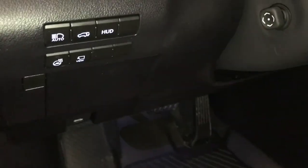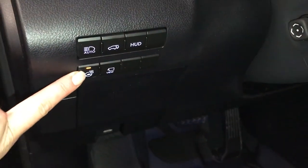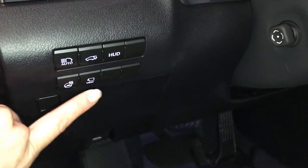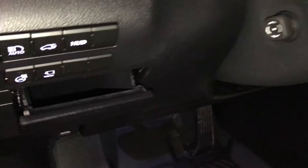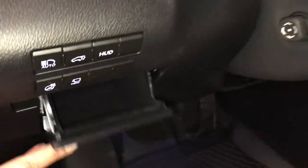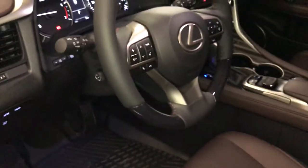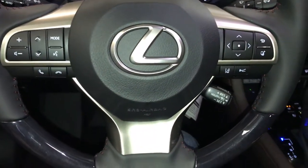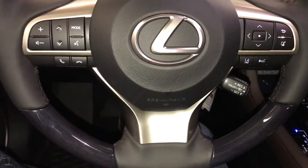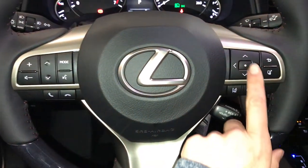Controls here for your automatic high beam feature, trunk release, heated steering wheel, panoramic view monitoring, turning on and off the heads-up display, odometer trip and dashboard lighting, storage compartment, power tilt and telescopic steering wheel, leather and wood wrapped, audio controls, hands-free communication, adaptive cruise control, lane departure alert with steering assist.